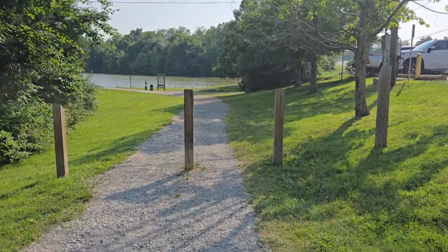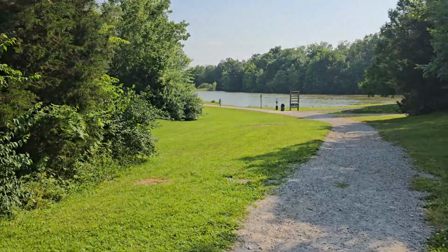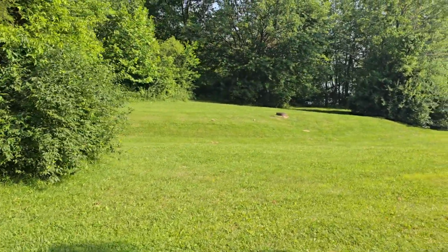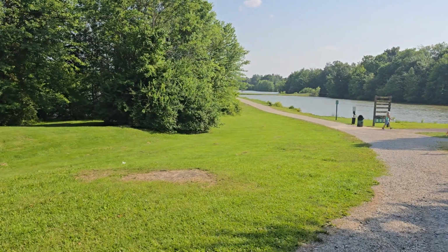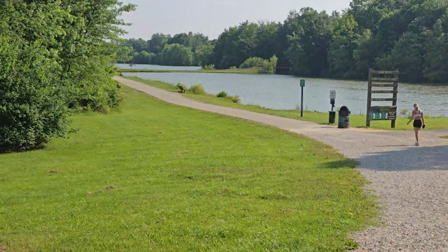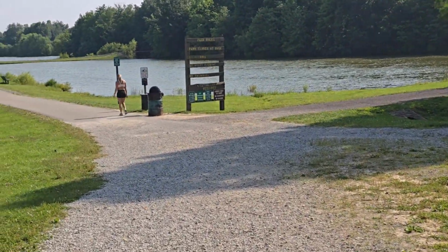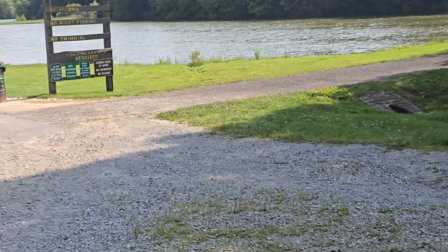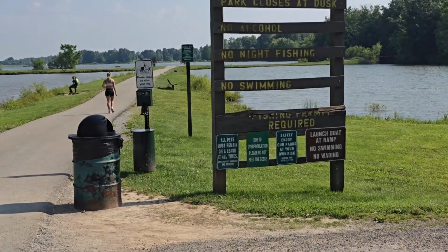All right, so we're starting out here. Look, we got gravel trail going this way, and you all can see the lake up here. See people out here already recreating, navigating, doing all that cool stuff. One thing I'm already noticing, I see a chair down there on the lake, so that's good. You can come down here and sit, catch your suntan, or just relax. All right, we're getting ready to get a real good view of the lake itself. Park closes at dusk. No alcohol, no night fishing, no swimming.